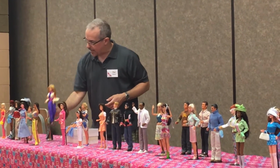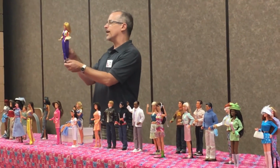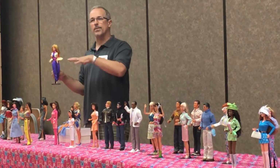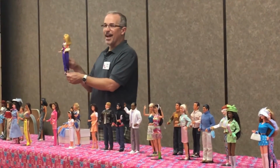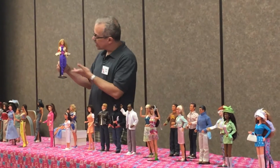For Cheryl Ladd, I put this odd outfit that I keep showing over and over again. It wasn't part of the Oscar de la Renta series, but it was something from the same era, and it's so weird. I keep putting it on different dolls just to see what it looks like on different dolls. It was kind of cool.